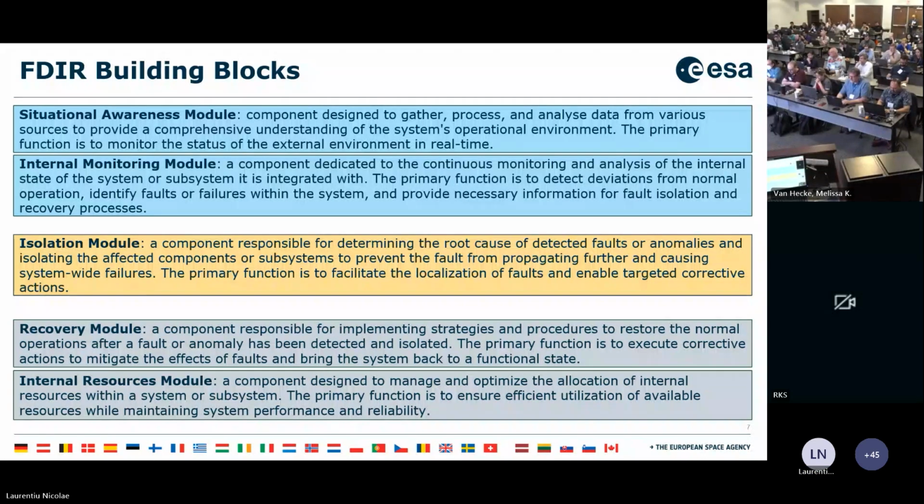Internal resources module, a component designated to manage and optimize the allocation of internal resources within a system or subsystem. The primary function is to ensure efficient utilization of available resources while maintaining system performance and reliability.